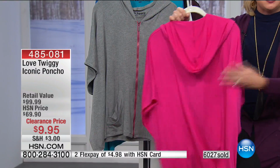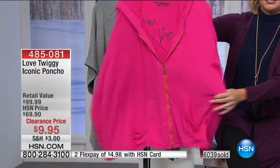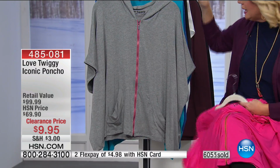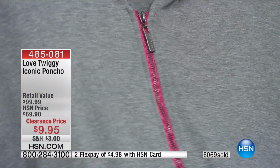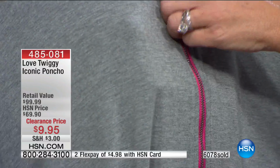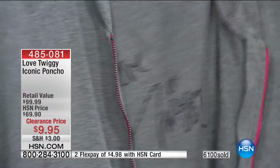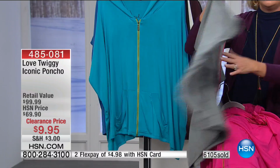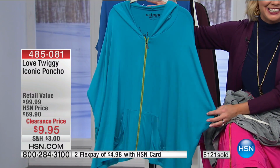And on the pink, it's a little bit easier, you can see. It's done in that same stretch, yummy material, nice oversized hood. So that's your pink. In the gray, you have the pink, the signature color that Twiggy loves so much, and that's going to be the contrast color, but the same thing on the inside. Little love Twiggy. It's almost like you're going to a rock concert and you got to go backstage. Your favorite artist signed your t-shirt.